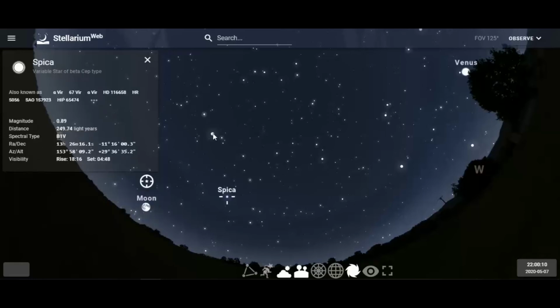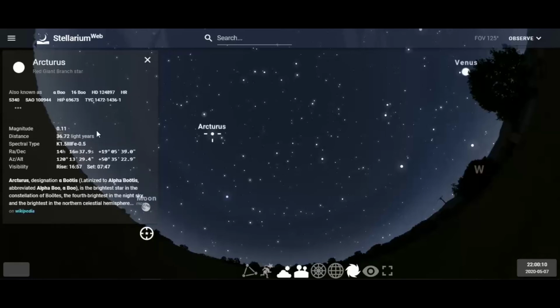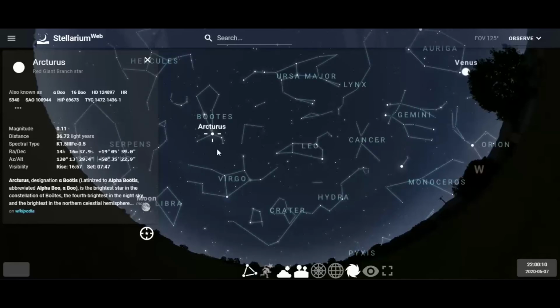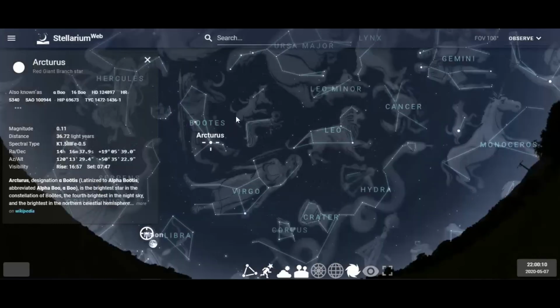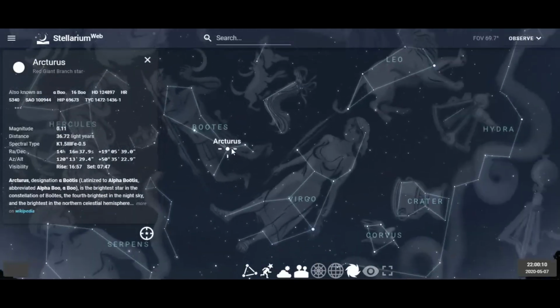Right? Arcturus, right here, is a bright star, one of the first stars to appear after sunset. It's about 37 light years away. What's significant about Arcturus, and then the constellation of Bootes, known as the Herdsman, is that it has this kind of an ice cream shaped pattern. Okay? And so you connect the dots, 1, 2, 3, 4, 5, 6, 7, and it looks like an ice cream. This is known as the hero.